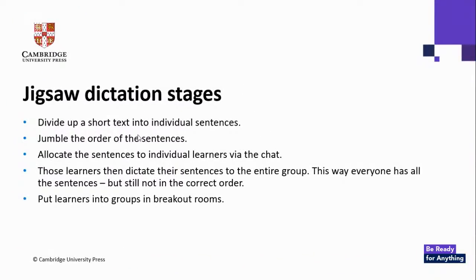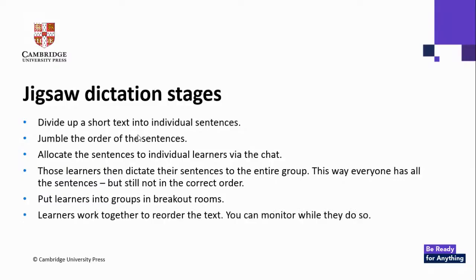Then you put learners into groups in breakout rooms, if you have the breakout room function available. If not, you wouldn't be able to do this, but you could do it as a straightforward dictation jigsaw with the teacher dictating and the students putting the text together. But if you do have breakout rooms, you would put the students into breakout rooms and then let them work together to reorder the text. You can monitor while they do so. And they have to talk to each other in English and decide how they're going to do it.